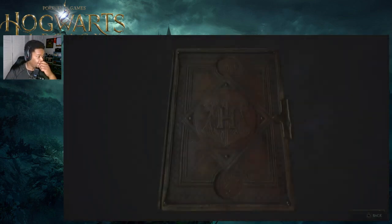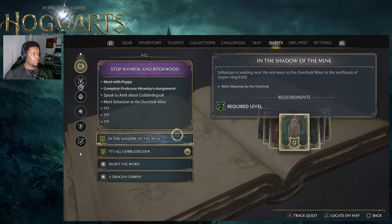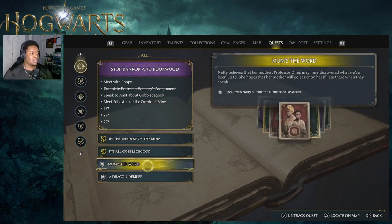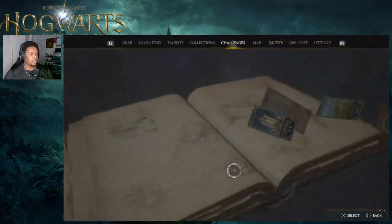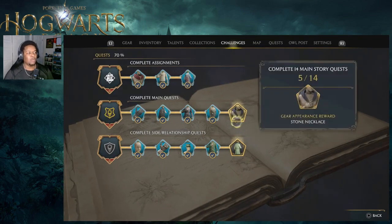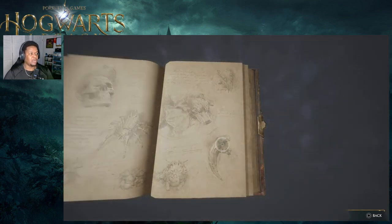Hold on. There's so much happening right now. These are the two main missions. Let's go talk to her and her mom first. But before we do that, let's check out everything. So these are done. Almost done with the main. Almost done. Actually, we're nowhere near done with the side quests.